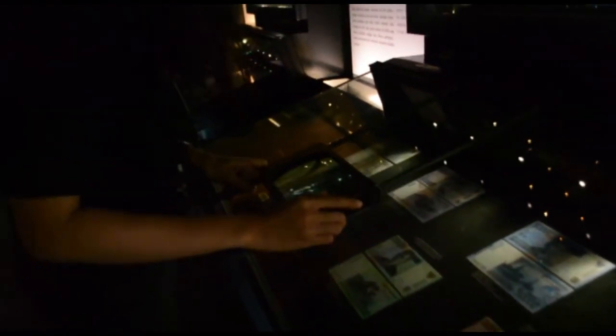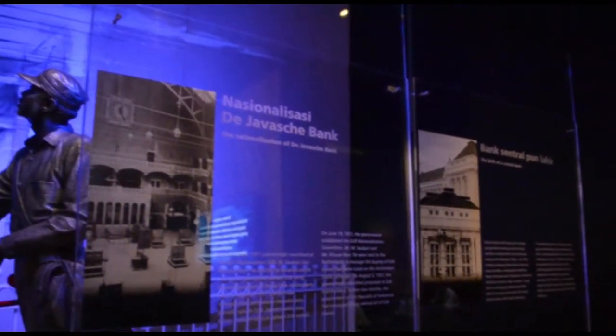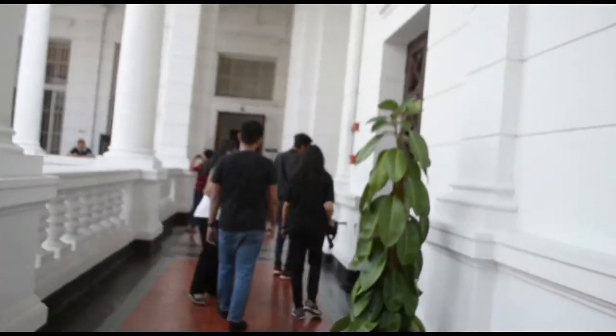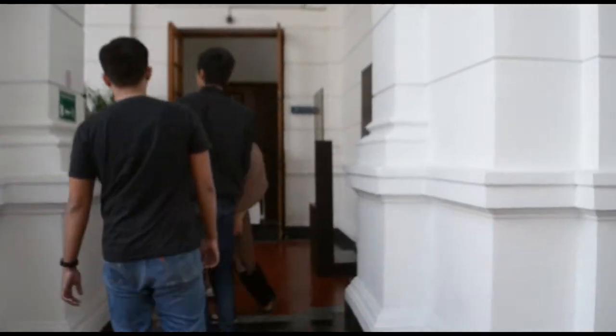The museum also provides visitors with an audio and visual experience on the history of currency and trade in Indonesia from the pre-colonial era to the present. We will also see a visual of the Dutch doing transactions. We can also see pictures of our Indonesian bank. Well, in the museum we can see a gold bar simulation.